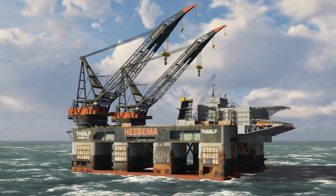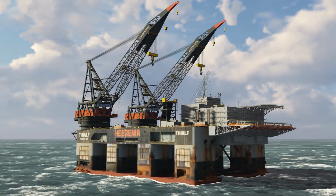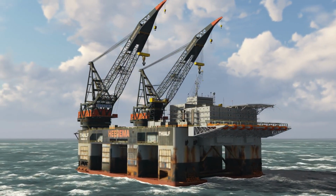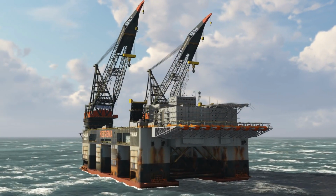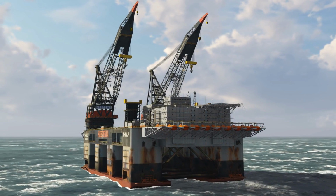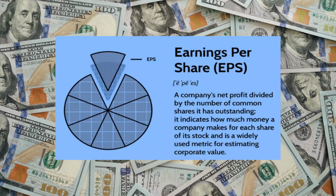I tend to aim for stocks with higher yields than about 3%. And as you can see, 3M is very attractive on this metric. One other important thing to look at when evaluating dividend yield is EPS, earnings per share, which is the monetary value per common share of stock of that company.